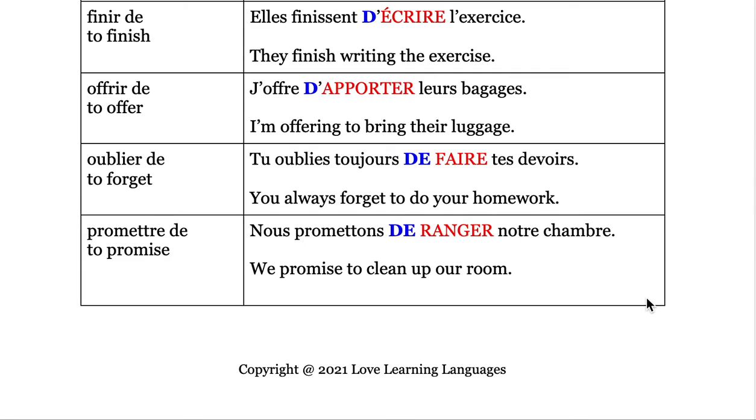Offrir de. J'offre d'apporter leur bagage means I'm offering to bring their luggage. Okay? Their luggage, that's singular in English, right? But notice up here in French, leur bagage, that's when there's more than one, we're going to go ahead and make it plural.